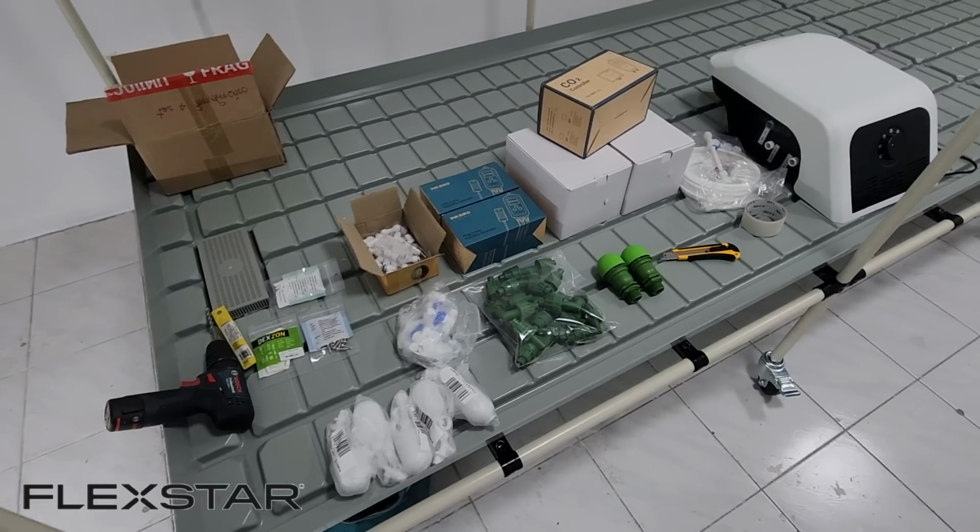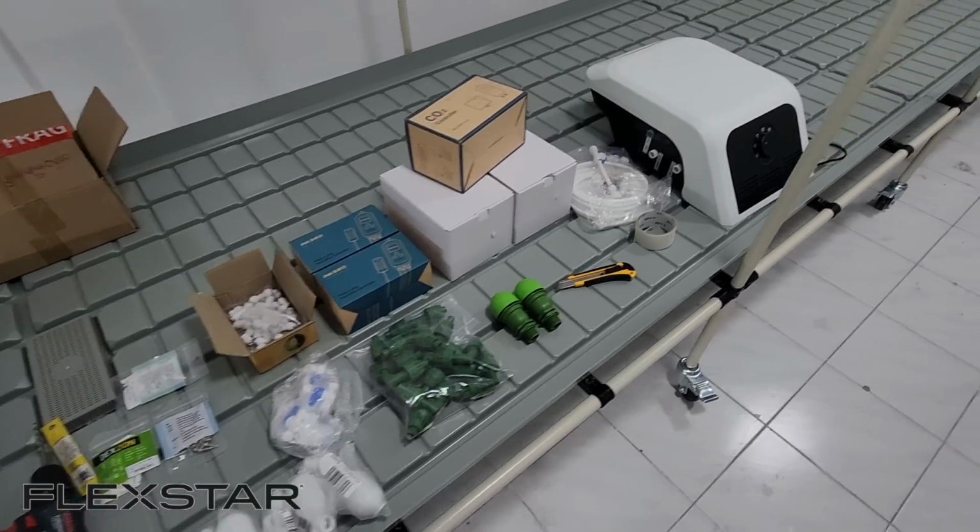Okay, so we're over in the 6 light room now. Sorry about the noise, it's still pretty echoey in here. I will work on getting a mic for cameras, so my audio quality does go up a little bit in the future, but currently we're focused on building the rooms and getting plants going again. Here are a few of the items that we have on deck ready to go.